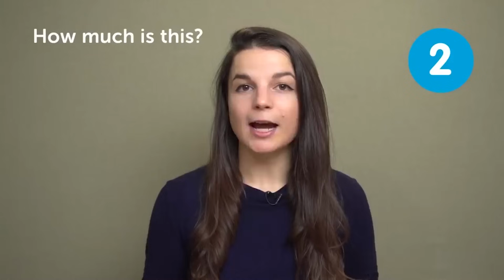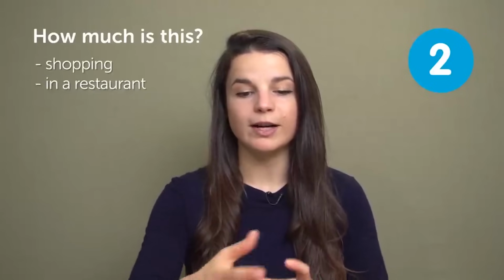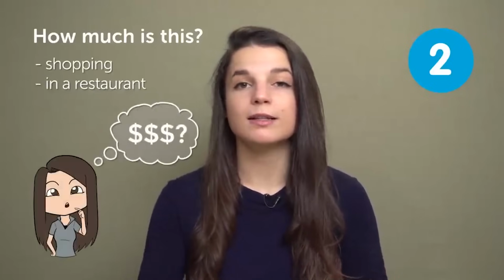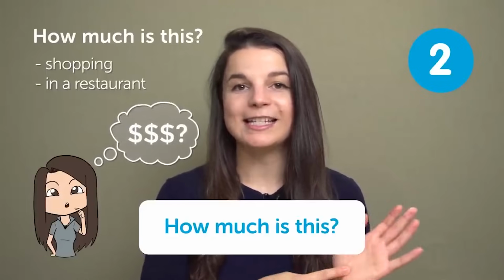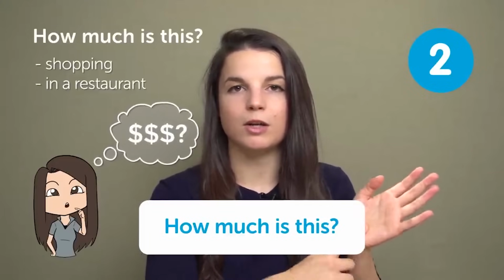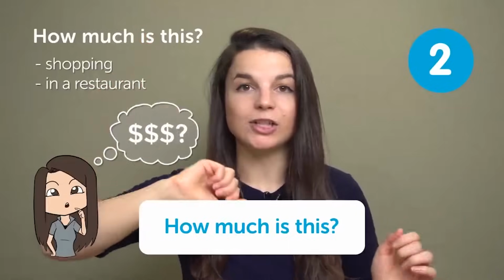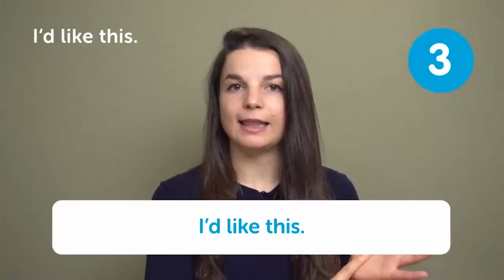How much is this? This is useful when you're out shopping or when you're in a restaurant and the price is not clearly marked or something is not clear to you. So you can ask, how much is this? Usually when you point to something, I would recommend pointing to the menu or pointing to an item. How much is this? I'd like this. You can point to something and say, I'd like this.